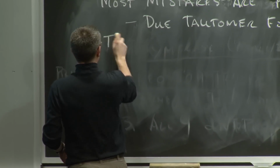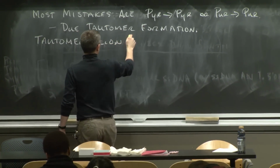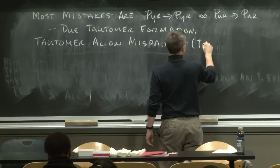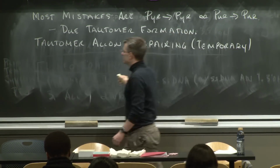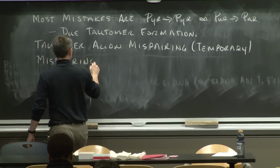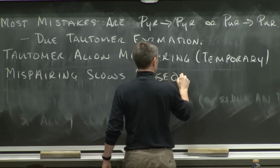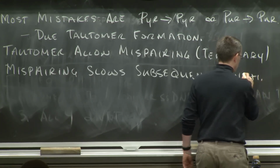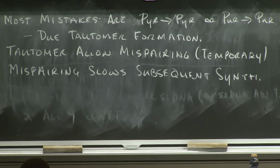Okay? So tautomers allow mispairing, and it's temporary. Okay? But mispairing slows subsequent synthesis. Okay? So that is nice because it gives our polymerase a little bit of time to correct itself.